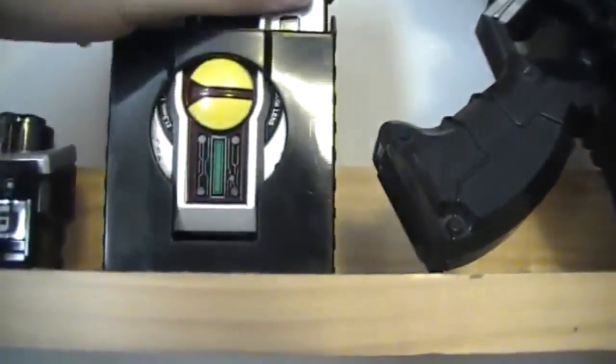There's the screen back there. Actually, I think it's upside down. So there's that. Although I don't think I ever saw anyone use this as a camera on the show. If they did, joke's on me.